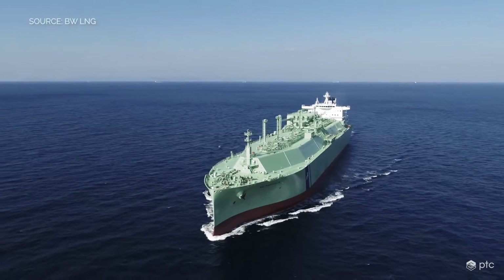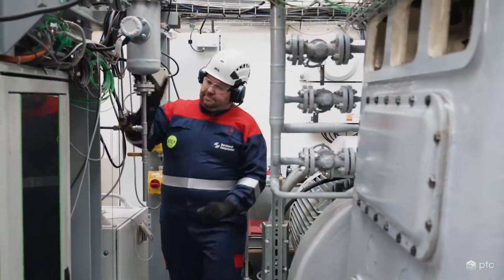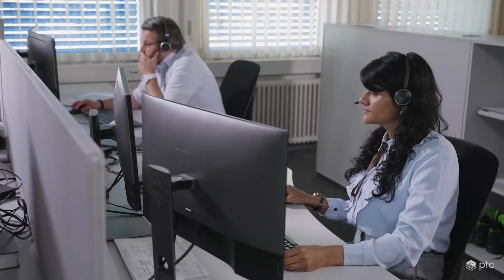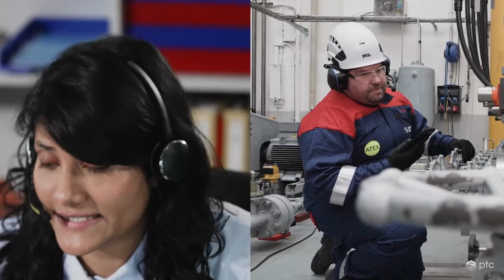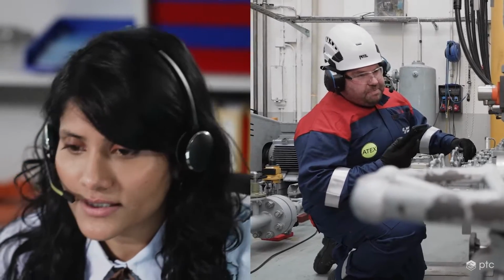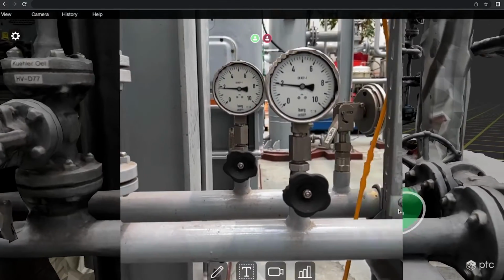I'll give you an example. You have a super tank in the middle of the ocean, there's an incident, you cannot just bring a service engineer. So virtually we beam the engineer there, and the local engineer from the customer can do the intervention. There's a wingman from our side remotely supporting, even guiding, instructing the person, just using the PTC Metaverse.